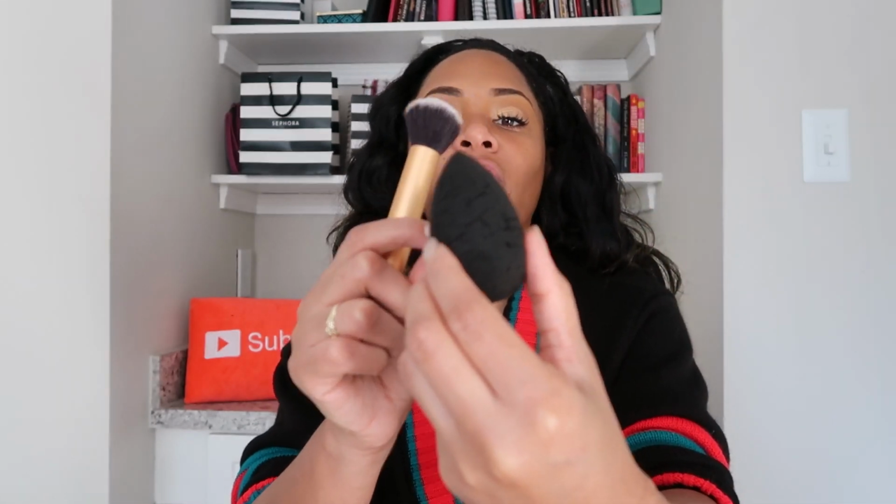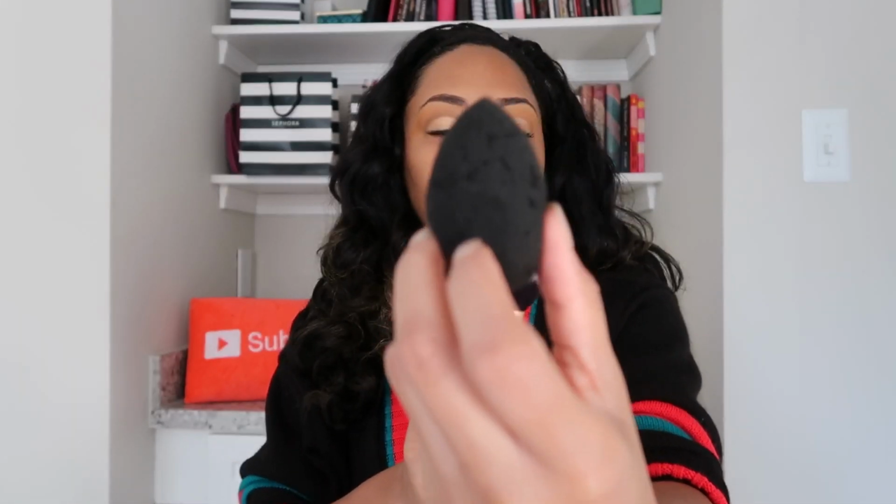How I typically apply my foundations on my foundation review videos is I use both a beauty sponge, and today's beauty sponge is just the regular Beauty Blender, and I choose a brush as well, and today's brush is the Real Techniques brush like this. You guys have probably seen this everywhere. It's probably one of their only buffing brushes that they have.